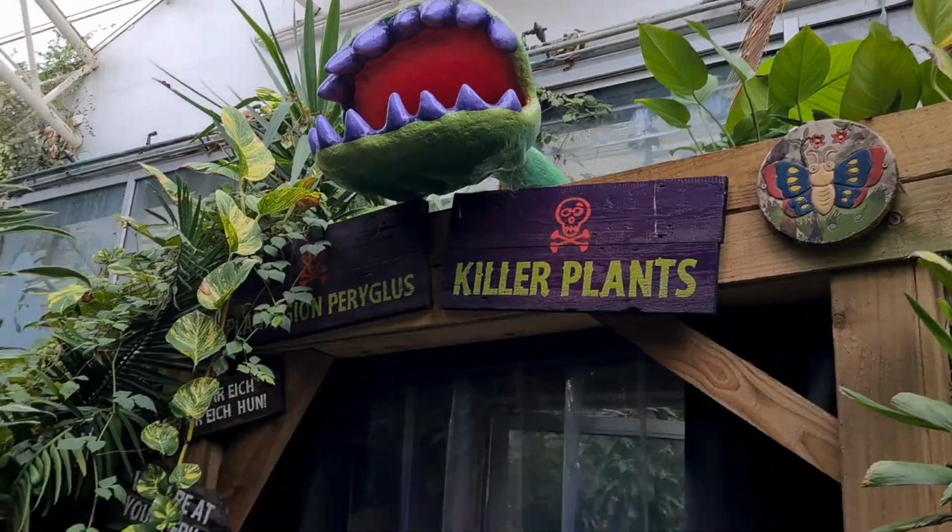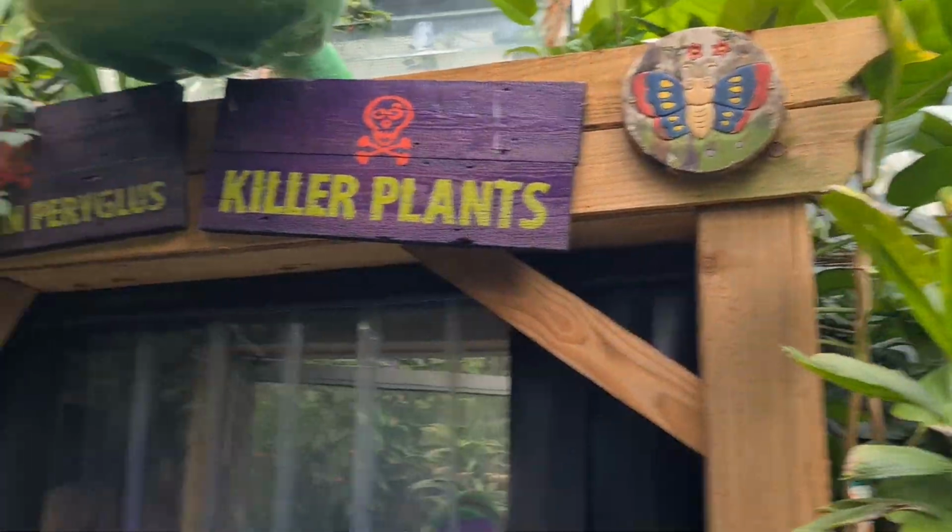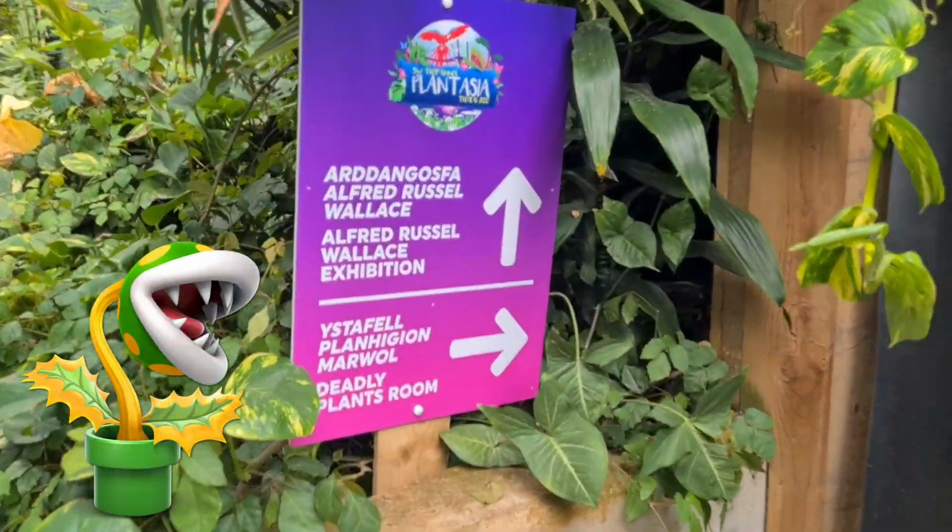Also, is it me, or did the plant just above the entrance look like the piranha plant from the Mario Brothers, but green?